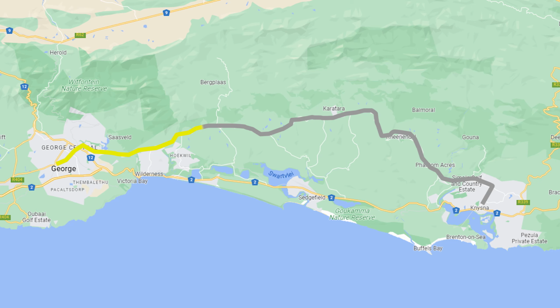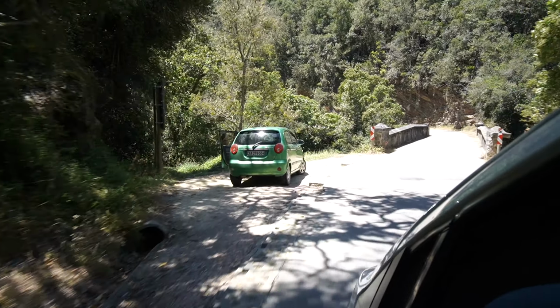And we have officially started our journey on these 7 passes. Now this 7 passes is the oldest road that goes from George to Knysna, as it was built in the 1860s, and only in the 1950s was the N2 built, which we actually rode in the beginning of our South African road trip. So this road, by the time the N2 was built, was basically 90 years old, and the N2 now is only 70 years old.